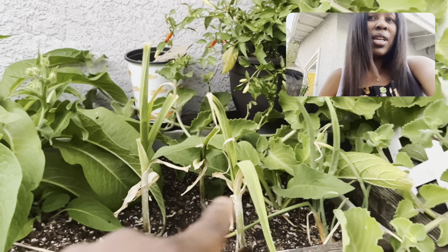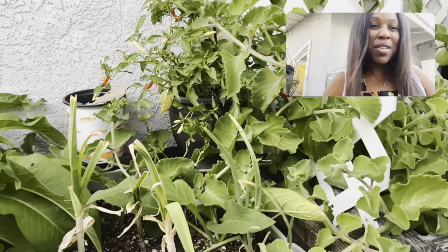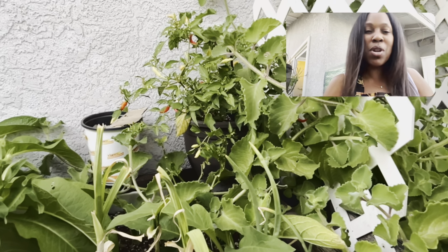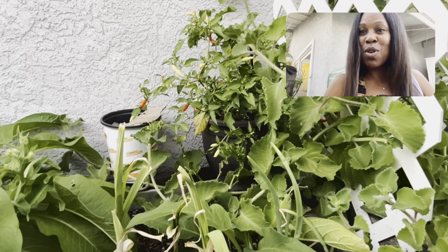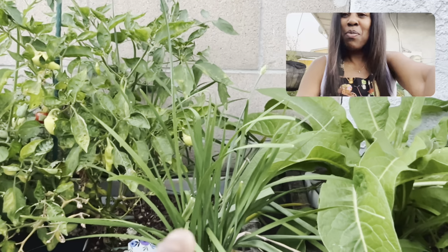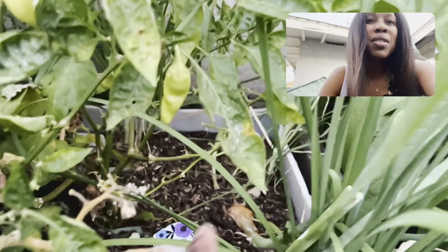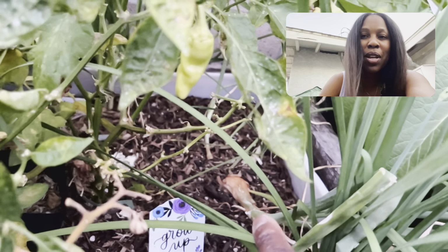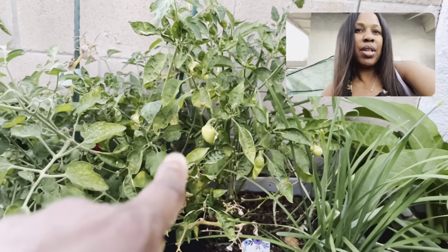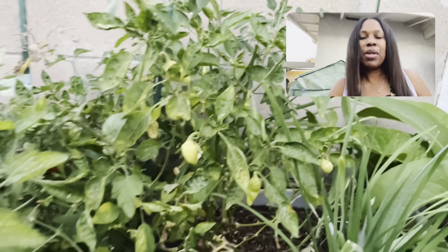I have some garlic here and some grocery store onions. I always tell you guys, stop throwing away the bottoms of your grocery store onions. You cut the bottom off where you have that root portion, put it back in the soil. It's going to grow more onions. Over here, same thing, more grocery store onions. I just cut the bottom off, I put them in the soil. So there's actually a couple of onions over there that I probably can go ahead and harvest, as you can see. This is a salsa blend pepper. So there are some peppers on here I probably can go ahead and harvest.